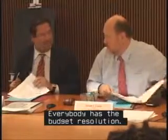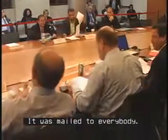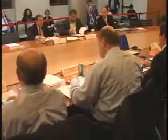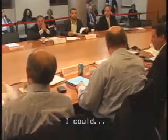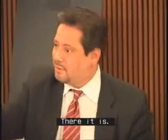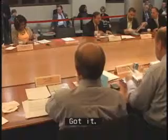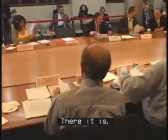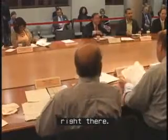It was mailed to everybody. Well, I can read it too. We could read the resolution. Where is it? It's supposed to be in front. Here it is, he has one. What's it attached to? It's attached to the minutes. Aha, got it. After the dormitory piece, there it is. Basically page 6 of the budget report, the last item.